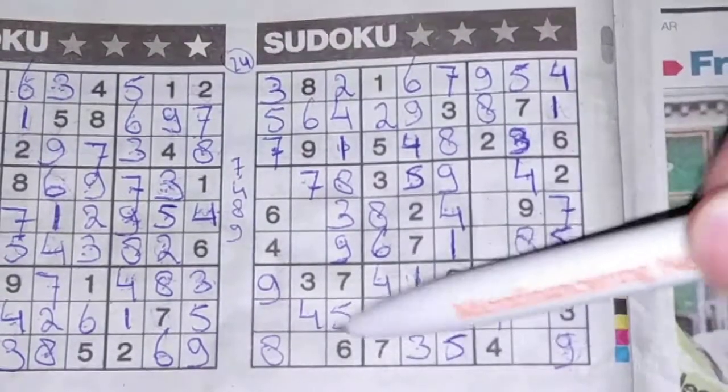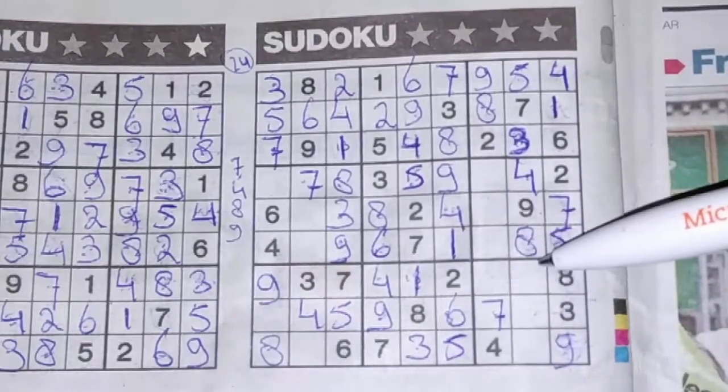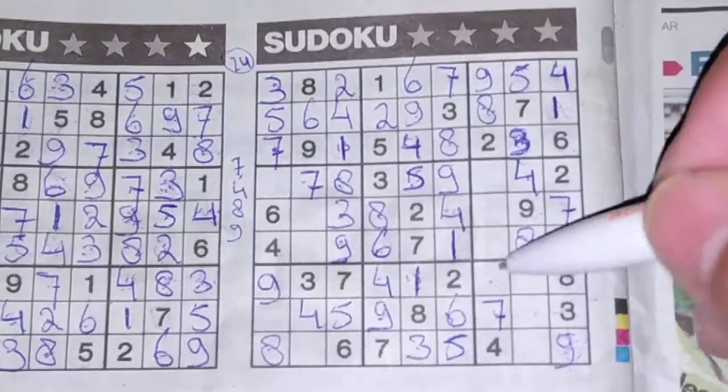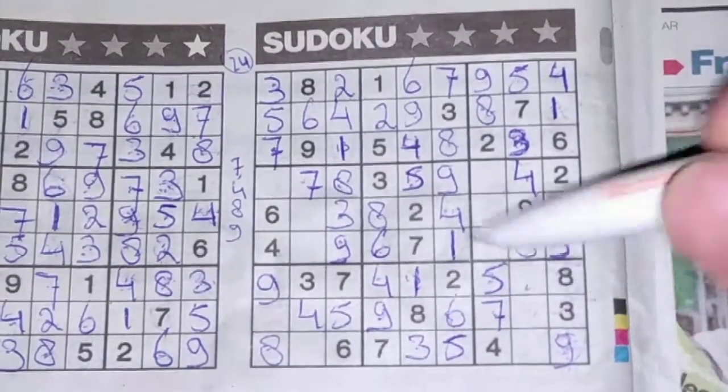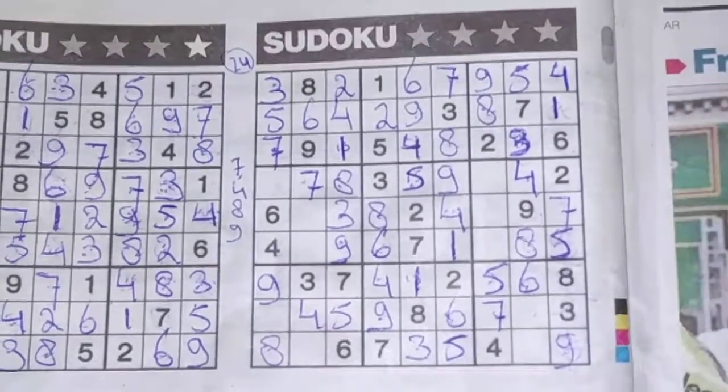5 in this row, 5 in the row above. So in that row, the only 2 places for the 5 should be here or there. I see here a 5. No 5 there. 5 should be here. 1 number left in this row for the number 6.